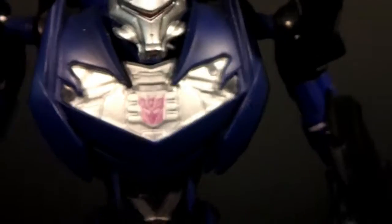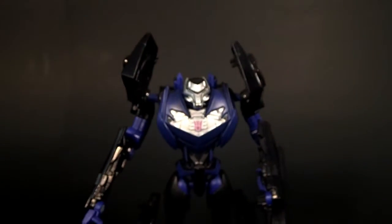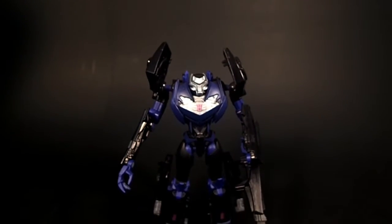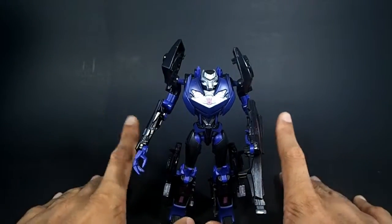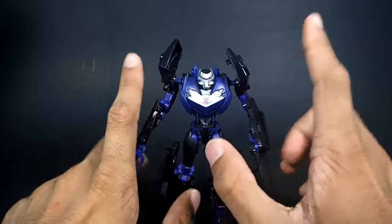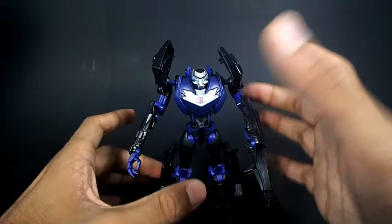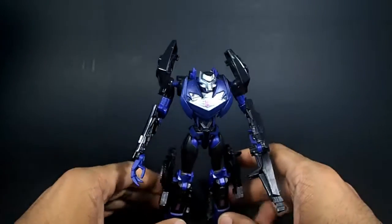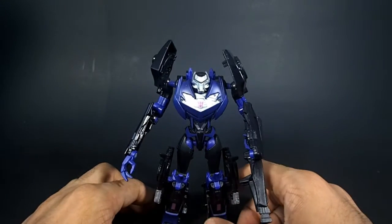Overall, this figure is very, very nice, and I don't buy two of the same mold. I think I've mentioned this already before. I never buy two of the same mold. It's not something I would do, but I would buy more of these because they are so good that you can army build with them very nicely. So I probably will get a couple more of these in future.